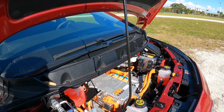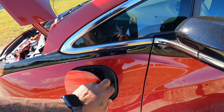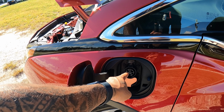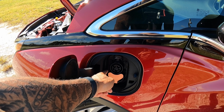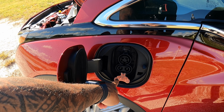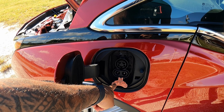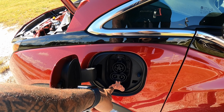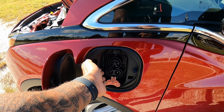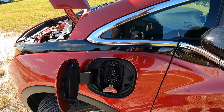But let's talk about charge times here for the Chevrolet Bolt. Open up the charge door here. This vehicle does have a J1772 plug. If you guys use a 120 volt, that would take around 12 hours to charge this vehicle up. Pull this orange flap down here, and it does reveal the DC fast option. On a 240 volt, Chevrolet says this vehicle will recuperate 25 miles per hour. But me personally, I would just use the DC fast option here to get 100 miles in about 30 minutes or so. And on a full charge, Chevrolet says this vehicle will go 259 miles.